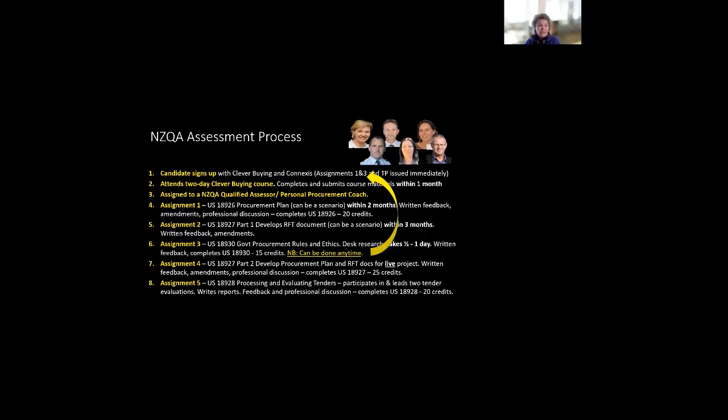Assignment 5 is about processing and evaluating tenders, so Unit Standard 18928. Ideally you are participating in and ideally leading 2 tender evaluations, or at least one of those. You'll write up the reports. When we say leading, we mean some involvement in making sure the scoring system is robust, and that your evaluators are properly briefed. We give you feedback on your evaluation report and a professional discussion. And that completes the last unit standard for 20 credits. So it's quite a structured program.